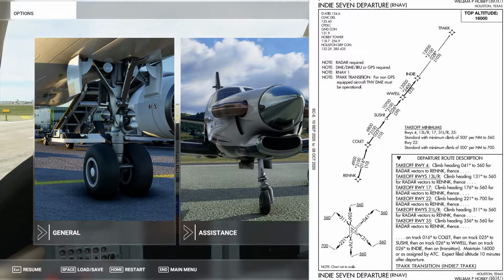to 560 feet for radar vectors to Rink Dense. On track 016 to Colette, then on track 025 to Sushi, then on track 026 to Well, then on track 026 to Indy, then on transition, maintain 16,000 or as assigned by ATC. Expect filed altitude 10 minutes after departure.